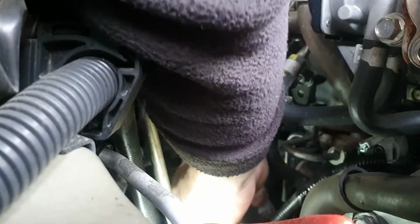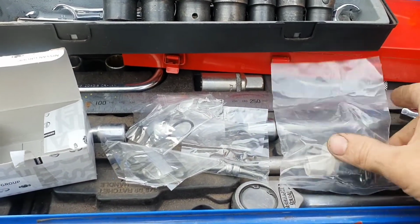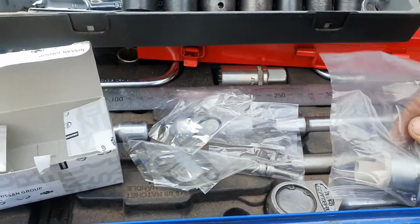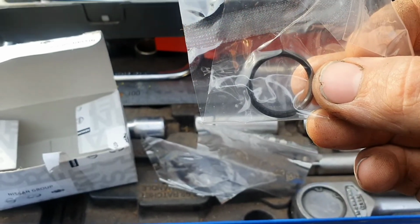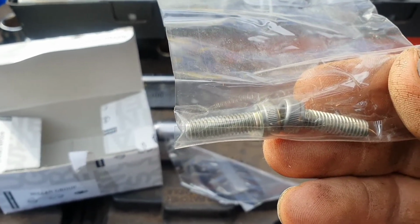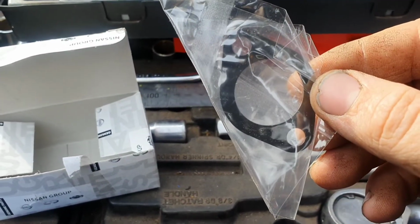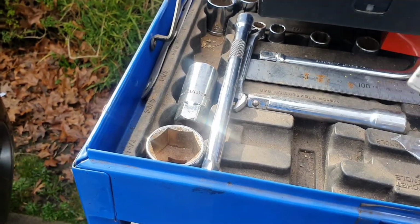That's the electrical plug. Okay, before we take it out, I'll just show you what this little kit consists of. So you've got the little suction solenoid valve there, a sealing o-ring, some brand new Allen key style cap head screws, and another little gasket. So these are genuine Nissan.